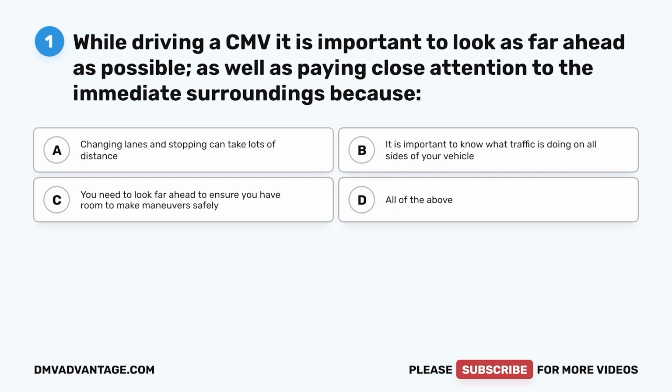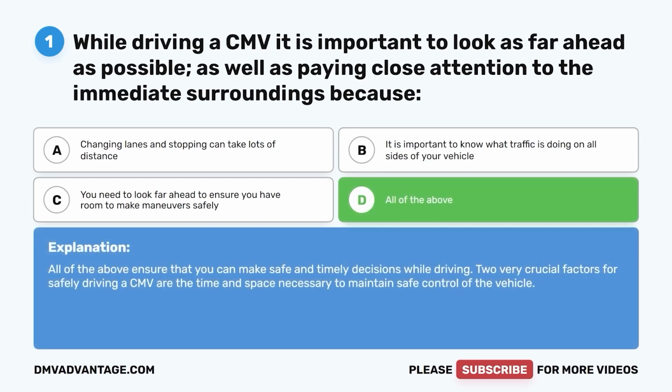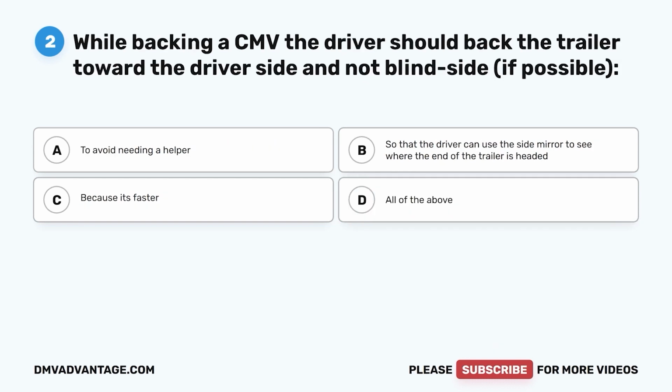The correct answer is D. All of the above. All of the above ensure that you can make safe and timely decisions while driving. Two very crucial factors for safely driving a CMV are the time and space necessary to maintain safe control of the vehicle.